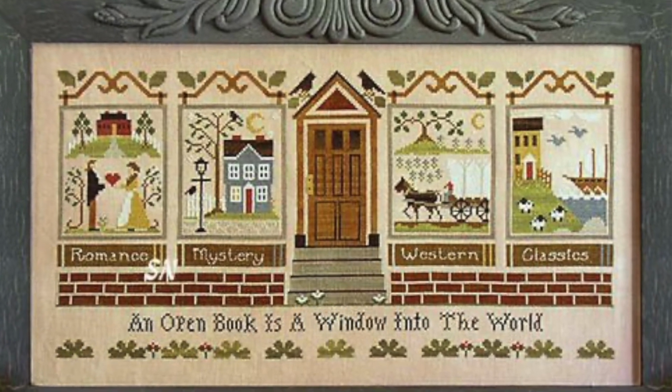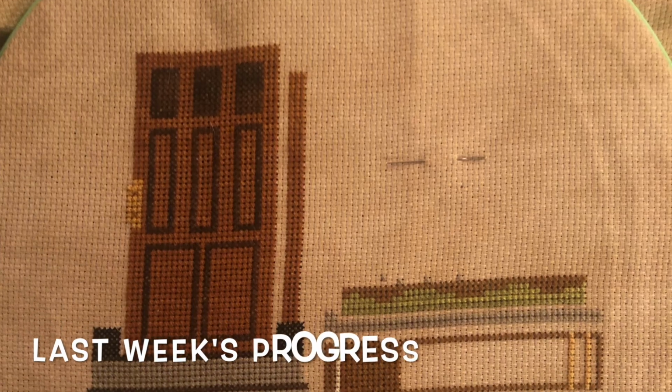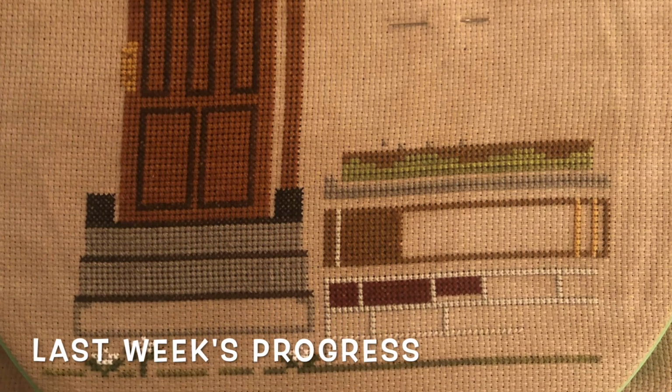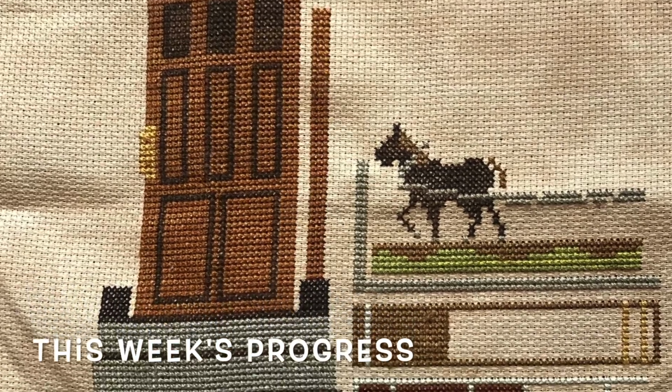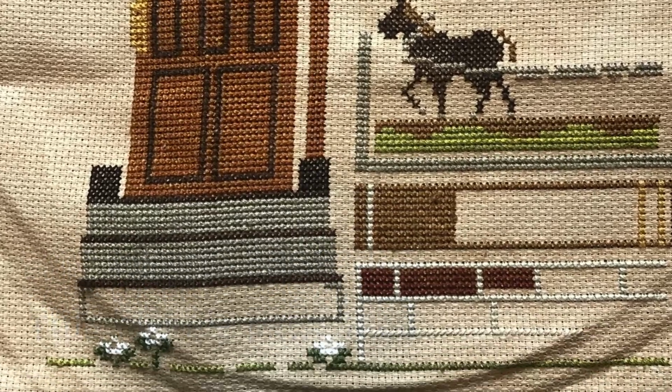And I did screw up on the horse, so I had to unpick it. So I made even less progress than I was hoping. But have you unpicked it? I did unpick it, and I have fixed it. Good. The head's back in, and I've started on the wagon. So I'm hoping this next week that I can just get the wagon done. That's my goal. Good goal.